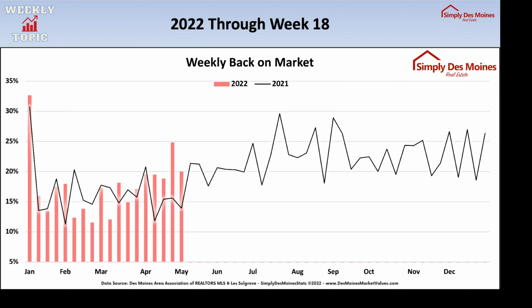So this week we were at 20%. So 2 out of 10 homes that went under contract came back on the market. The week before that was 1 in 4. So it's definitely up. We'd like to see this back on market number stay closer to that 12 to 15% number, which it was in February, March, and early April. But we're certainly seeing a little bit of change there.